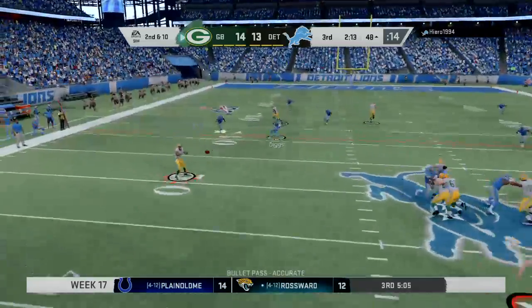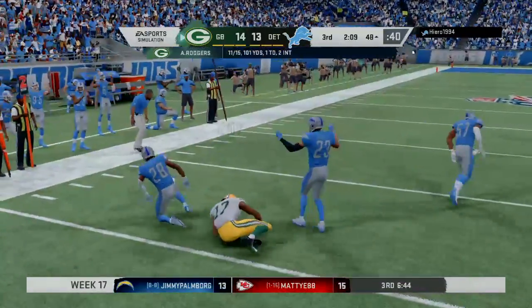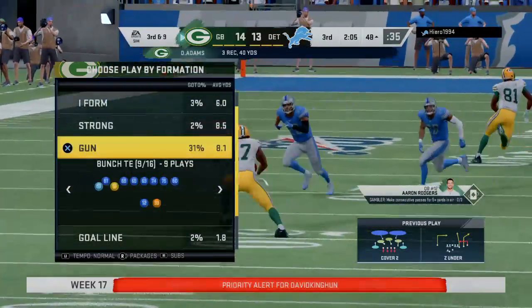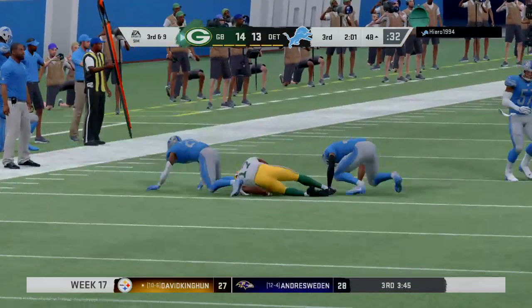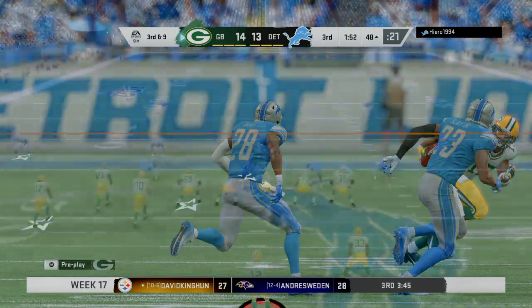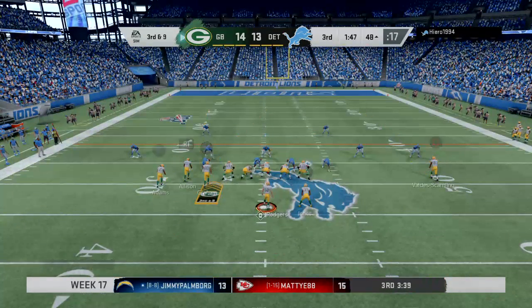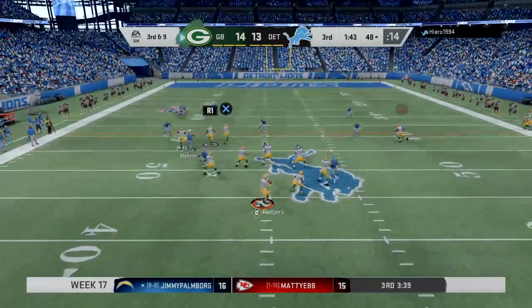Rodgers going to throw. And that's complete to Adams. No gain that time on the completion, and it'll be 3rd down. Pass complete, but no gain. No yards. So you file that as unsuccessful. Yeah, you do, don't you? Except on the stats, throwing the ball, you get a completion, you get a catch, but still, no yardage.